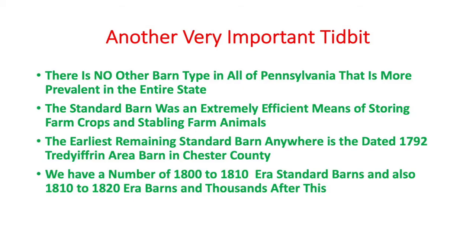It's certainly not English. Another very important tidbit, and I've said this before, there's no other barn type in all of Pennsylvania that is more prevalent in the entire state. It was an extremely efficient means of storing farm crops and stabling farm animals. These Schweitzer barns were really almost medieval-like. Very low sidewalls, and same thing with Dutch American, Holland Dutch barns in New York State, New Jersey, it was that way. But the critical time was 1810, 1820, when the Industrial Revolution took over. Okay, and that changed just about everything.